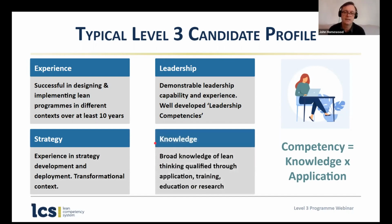and coupled with that, over that time you've developed a broad knowledge of lean thinking, operational excellence, continuous improvement, whatever we like to call it. Let's call it improvement science as a headliner. And in addition to that, through application, leading, training others, educating others, or indeed research.